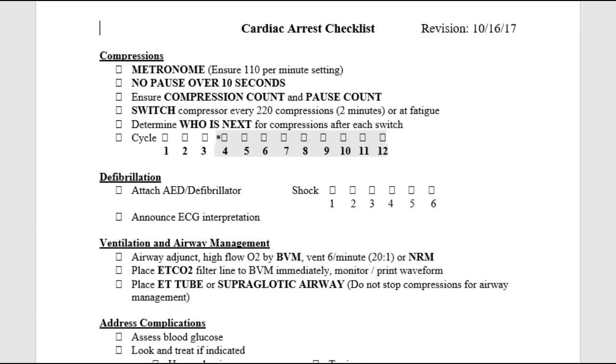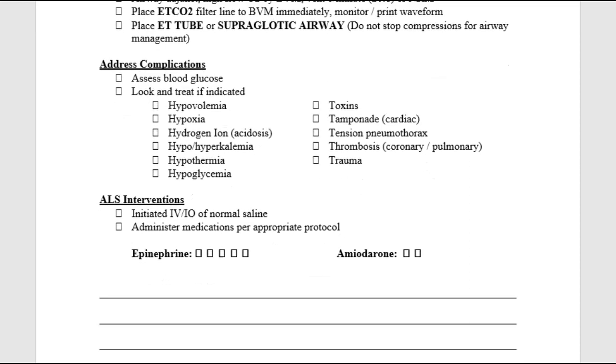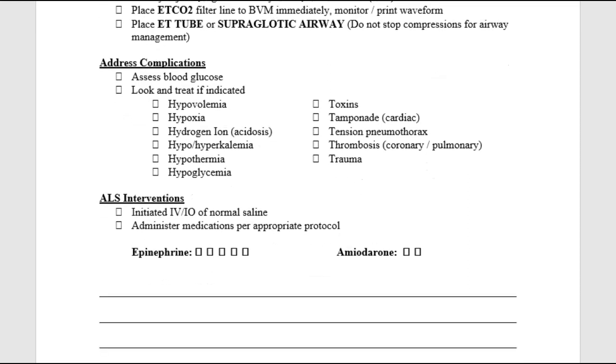ET tube, supraglottic airway, and whether it's asystole, a PEA, really any code blue. Are we checking blood sugars? Have we gone through our H's and T's to try to figure out if there's something we can do to help get ROSC? And looking at other ALS interventions.